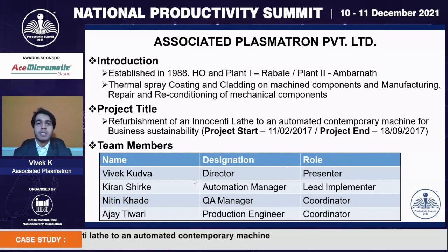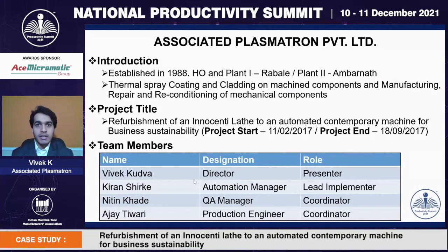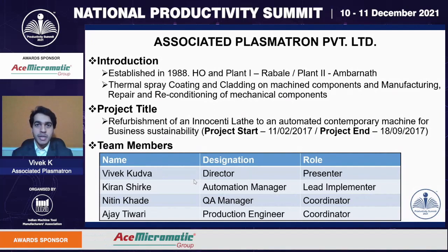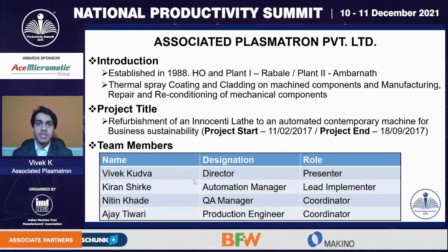So the company was established in the year 1988 with the aim of providing state-of-the-art thermal spray coating services. Thermal spray coating means we deposit a superficial layer of coating on the base substrate to increase its wear resistant properties and its operational life. We have been in this field for the last 30 years. We have 2 units, one head office based in Rabale and another plant based in Ambernath. Our Ambernath unit is certified for aerospace.